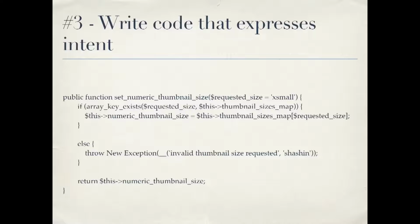Number three, we get to our verbs, writing code that expresses intent. These are our functions, our methods if you're writing object-oriented programming. I don't know if you can see the code on the screen there, it's probably a little small. But the idea here is that we have method names, just like our variable names, that clearly explain what it's for. And as you read the code, you can sort of understand what it's doing. And I'm not even giving you any context. You don't know what class this came from. But you can read it and sort of get a sense of what's going on.